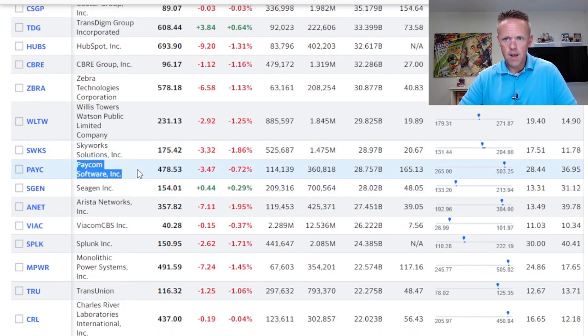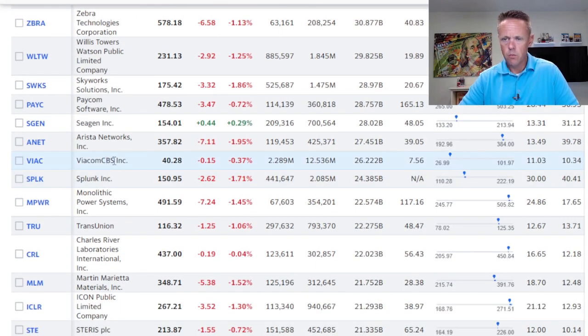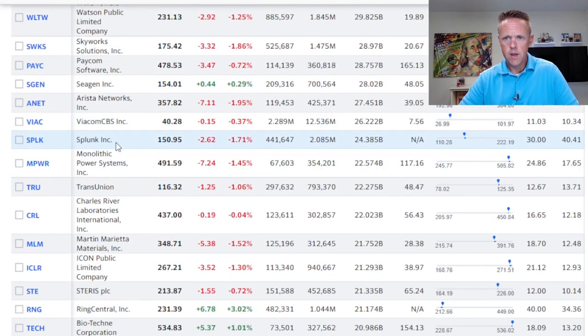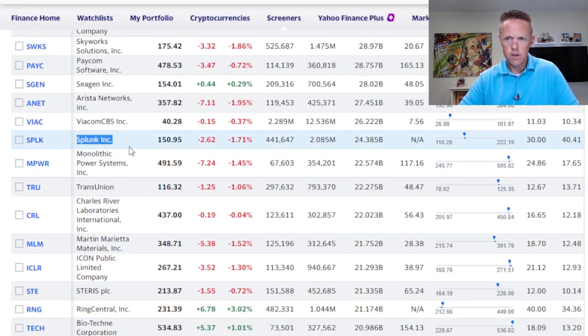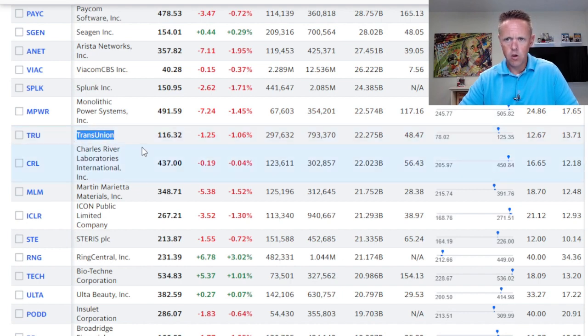Payroll software, Paycom. Payroll's not going away, and so I assume they will do well. Here's an interesting one here, Viacom CBS. Do you think that they can continue to innovate their digital offering from a content standpoint? Viacom does own Paramount as well, so that'll be interesting. Splunk is another sort of cloud database provider. Monolithic, I'm not familiar. Transunion, I'm assuming that is the credit reporting agency. That should do well in the long term.